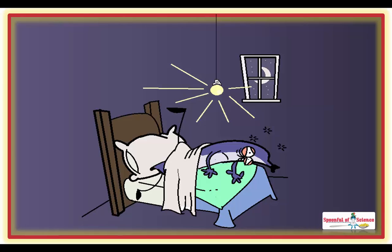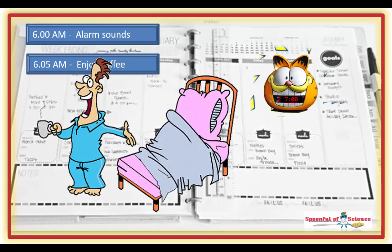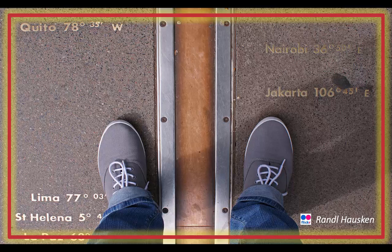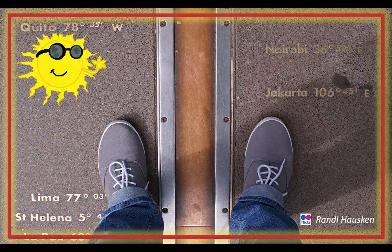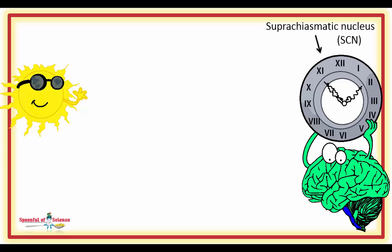When beta cells are forced to sleep with the lights on, they don't perform at their best. And this can make a big difference to your glucose tolerance, both in the short term and long term. Now, just like your world runs on a clock, so does your body. World time is set by what the sun is doing at the Greenwich meridian. Body time is also set by what the sun is doing. But what matters in body time is what the sun is doing at the suprachiasmatic nucleus, or SCN for short.